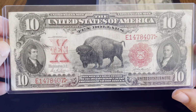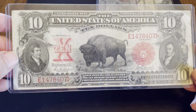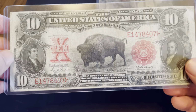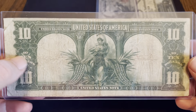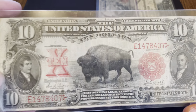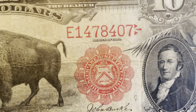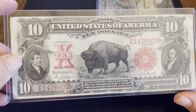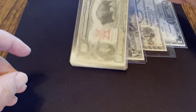To me, that is just really cool. You've got the Bison front and center. You've got Lewis and Clark on this particular note. Such an iconic Americana note. Take a peek at the back there. Yeah, the $10, did I say 1907? $10, 1901, here we'll zoom in on that, 1901 $10 legal tender, the Bison note. That is number 7 on my list.